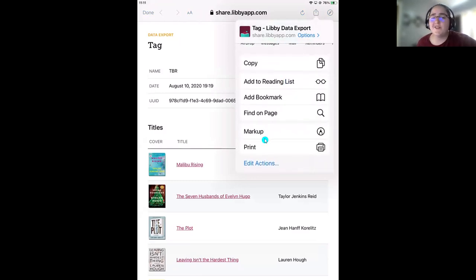And then down below, you'll also have the option to print. So maybe you want to print out a physical copy for book club so you can vote on the next book club book. That is an option that's available to you as well.